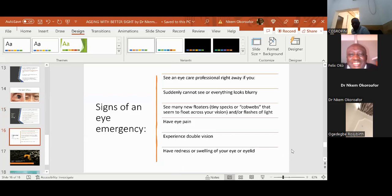And I also want to mention signs of an eye emergency. You have to see an eye care professional right away if you notice the following things. If you suddenly cannot see or everything looks blurry, you just know that right away you have to see an eye care practitioner who will do an examination and tell you what it is. If you see many new floaters just developing, tiny specks or cobwebs that seem to float across your vision, that is not good.